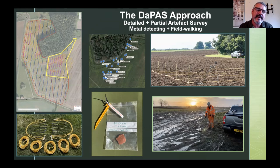And you can see here where we had that intensive approach and the spread of finds that we found there. But it comes down to what do we actually want to look for on that particular day?